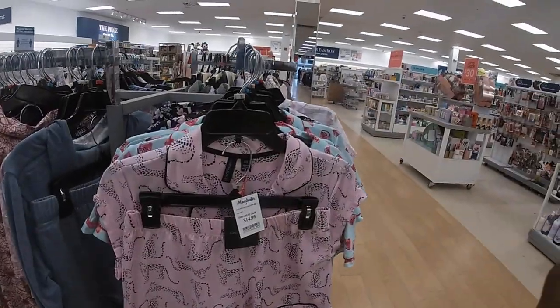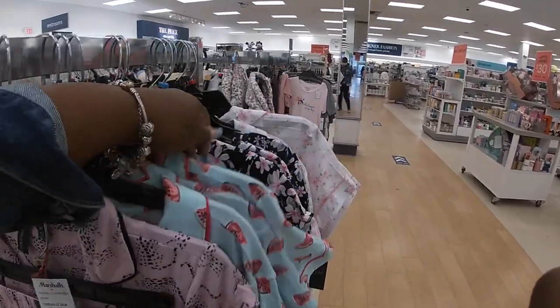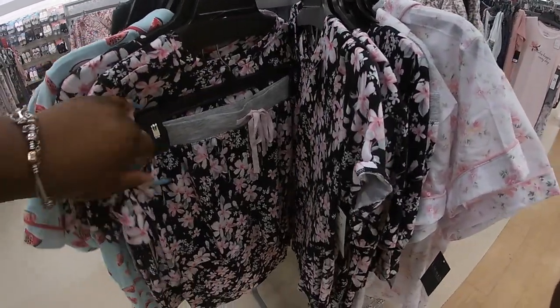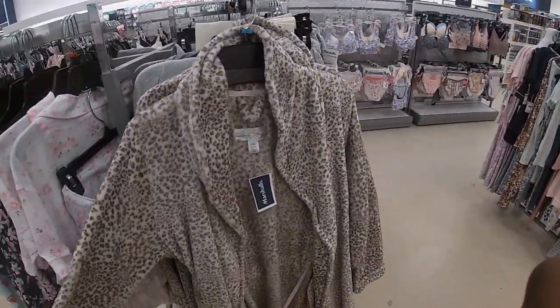Look at these cute little pajamas. $14.99. Have the watermelon. And then these. I like those shorts. And this one. You guys know Mother's Day is coming up. Hope you're not last minute shoppers.